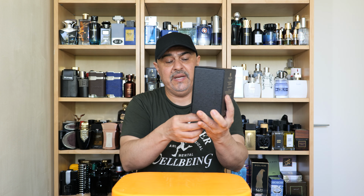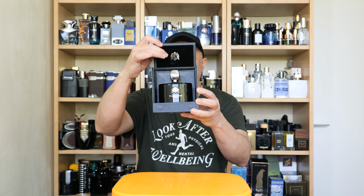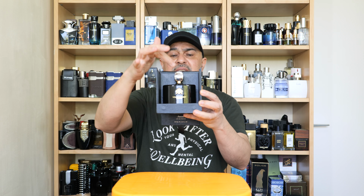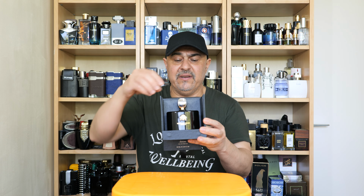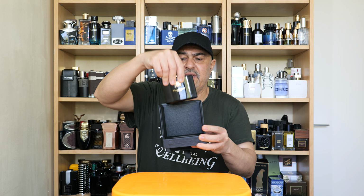Overall very pretty, very good looking to the eye, and very nice in the hand. And when you open it, it's like a gallery, and the perfume sits there. It's got the emboss here, and inside it is velvet, and the bottle itself sitting here nicely. Look at this bottle, beautiful. It shouts quality, shouts class, and although it's simple, it is classic, it is classy.